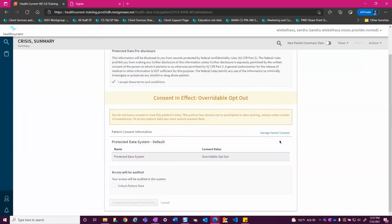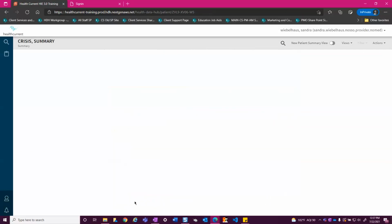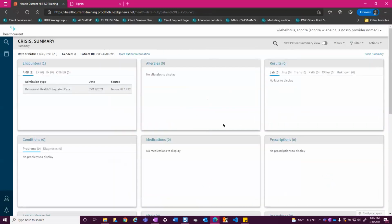I'm not going to manage consent because I'm going to assume the patient is unable to either give consent for themselves or is a danger to self or others. And I'm going to go ahead and unlock the patient data. I need to select a reason. And so these are the only two approved reasons that you would be able to break the glass for these folks. It would be the patient's unable to give consent because they're either a harm to another person or harm to themselves. And once I do that, I'll go ahead and continue, unlock the patient's data, and I'm able to access the data.